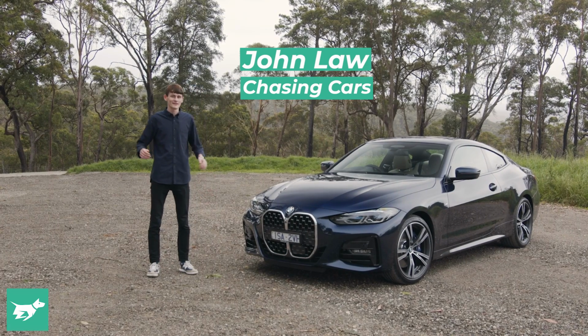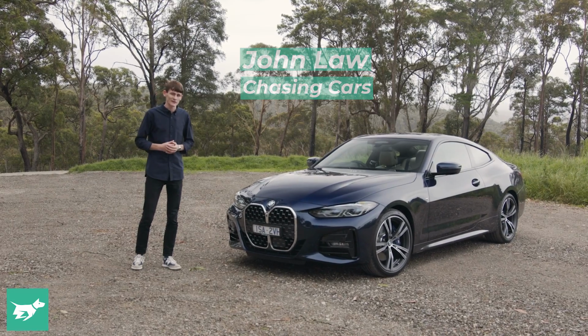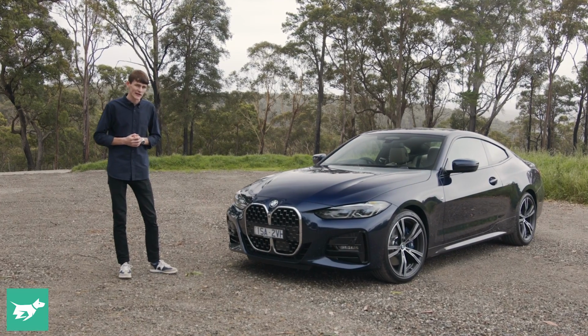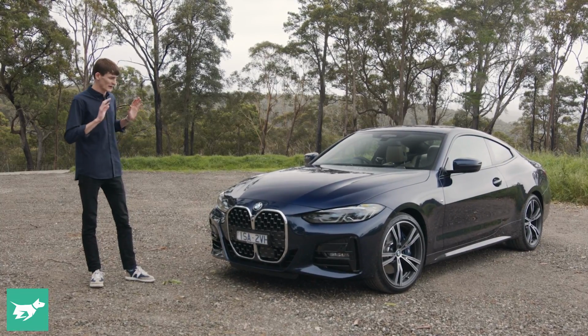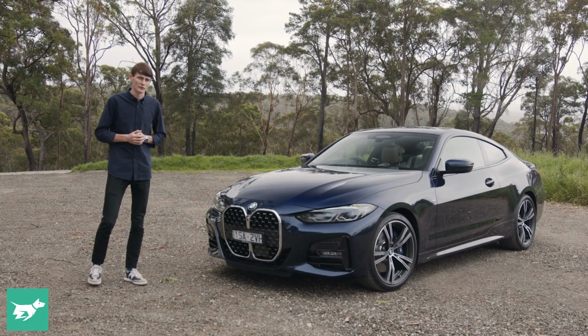I'm John Law, this is Chasing Cars, and this, as you can probably tell, is the new BMW 4 Series. Now, it was once quite a restrained, elegant vehicle, but BMW has seen fit for this latest G22 generation to drive a pretty significant wedge between it and its 3 Series brother. They've done that in a couple of ways, and we're going to start by talking about the styling before jumping inside and then taking it out for a spin on the road.